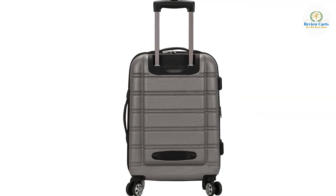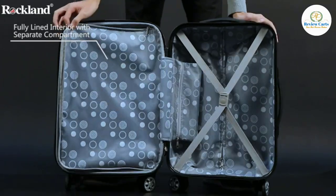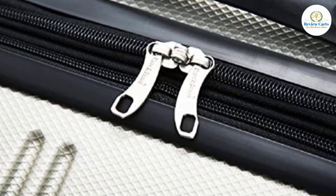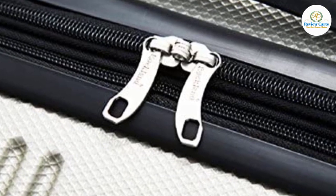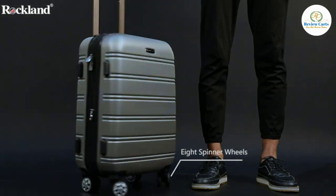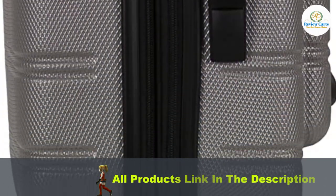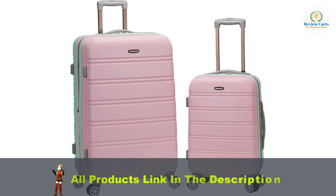The integrated telescopic handle can be conveniently stowed away when not in use and extended when needed to maneuver the suitcase. The 2 extra inches in depth allow you to maximize the number of things you can bring on board with you. If you are lucky enough to get your hands on this travel luggage set when it's on sale, consider it the deal of all deals. The telescoping handle stows away conveniently and allows for easy maneuvering when extended.